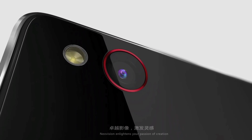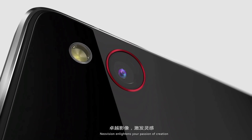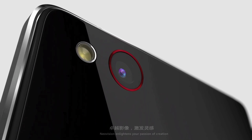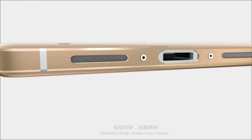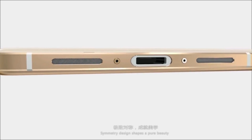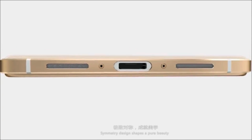The Nubia Z9 also includes a Snapdragon 810 processor, a 16 megapixel camera with OIS, a 2900 mAh battery, and runs Lollipop out of the box. There's a variety of storage and RAM options depending on market.